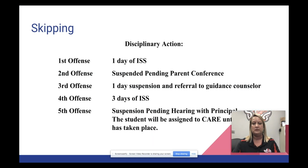Let's start with skipping. First of all, skipping is not just not going to class. It's being too late to class, or it's being somewhere you're not supposed to be. If you're caught skipping, the first offense is 1 day of ISS. The second offense is you are suspended pending a parent conference.